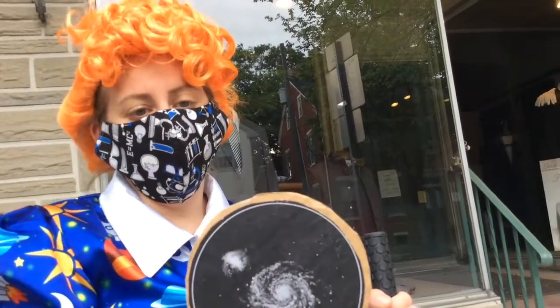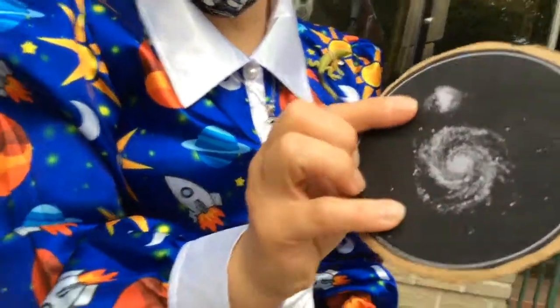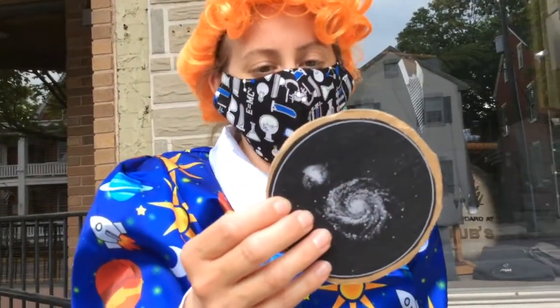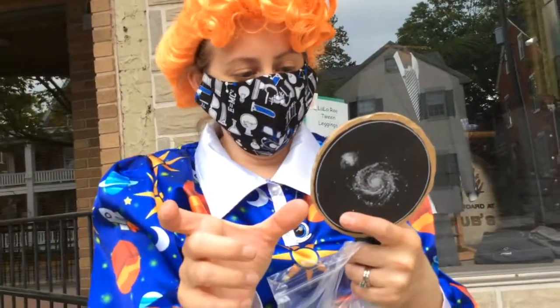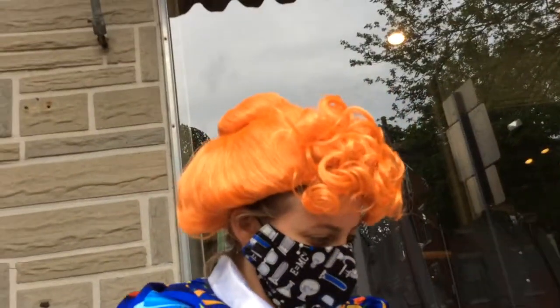Here we are at M51, the Whirlpool Galaxy. Can you tell me what type of galaxy this is? This is a spiral galaxy. But there's also a companion galaxy next to it. The distance is 37 million light years from our Milky Way galaxy, down by the fountain. It is 120,000 light years across. It's a little bit larger than our Milky Way galaxy. And so that'd be about 5 inches in diameter. Next up, here we go.